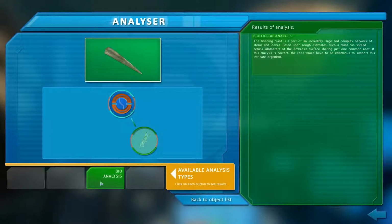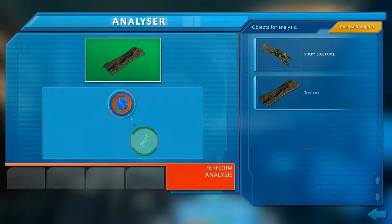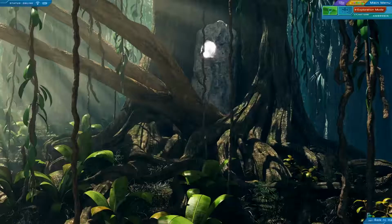The bonding plant is part of an incredibly large and complex network of stems and leaves, which, based upon rough estimation, could spread across kilometers, sharing just one common root. It would be enormous to support this intricate organism. Okay, yeah, that would be true. And our tree bark reveals strong genetic mutation caused by an unknown external source. Noteworthy aspects of this mutation are enormous size coupled with enhanced longevity. Those are good things. I mean, not the size, but the longevity.